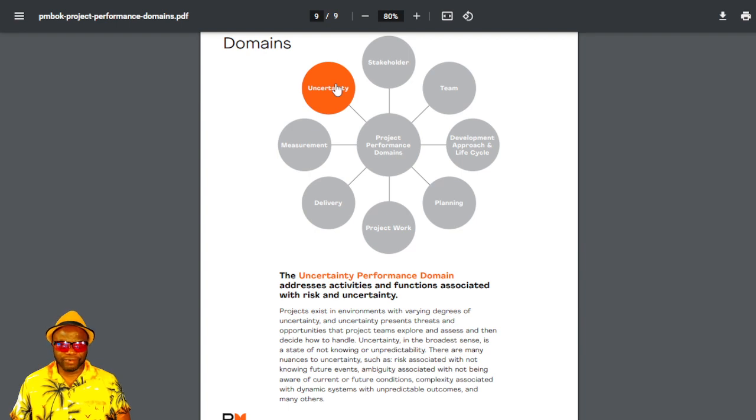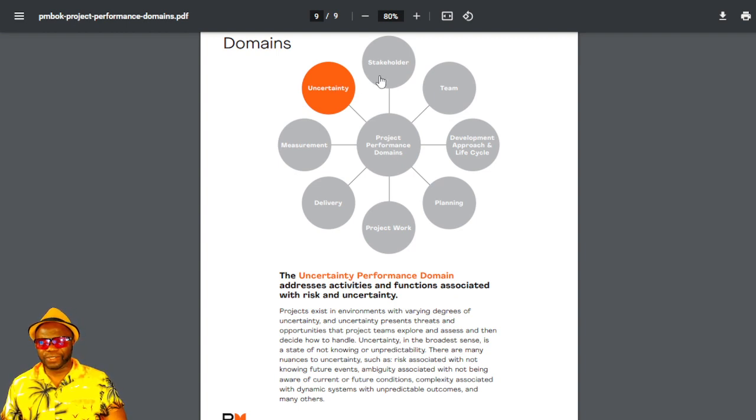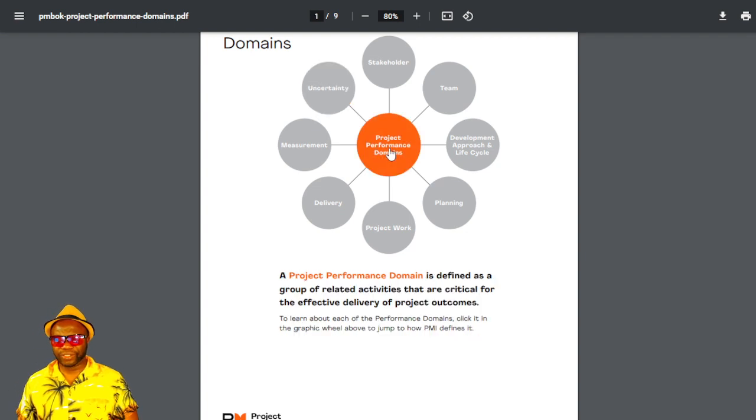But what you do have is a ready team, and you can always get a workaround. And a workaround is an unplanned response to an event that was not conceived ever before. You could also see a workaround is an unplanned response to a risk whose original response was not effective. But that is beyond the scope of the guide. We have gone through, my friends, these domains: stakeholder, team, development approach and lifecycle, planning, project work, delivery, measurement, uncertainty, and we're back to the beginning.